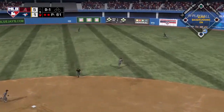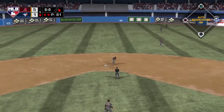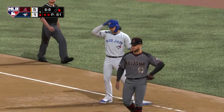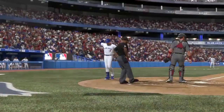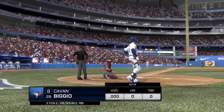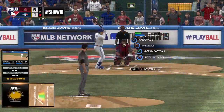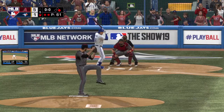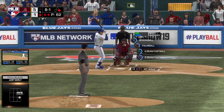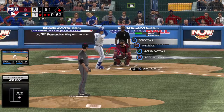Liner towards second. And that is in there for a 2-out base knock. The batter, number 8. In now, number 8. Already a home run and a double for him in this one. First pitch on its way. And he gets ahead here with the fastball. Strike 1. 1 run, 6 hits, and no errors in the game for Toronto.